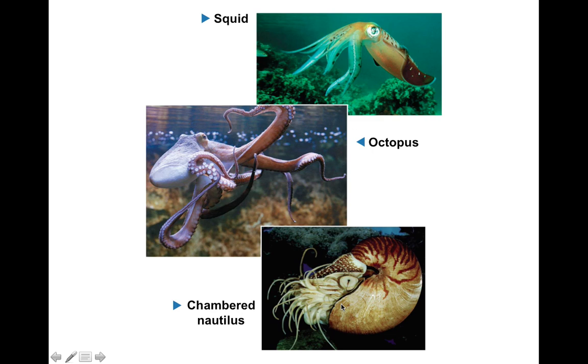So here you can see a chambered nautilus with its shell. Squid, which has its elongate body, its 8 arms and 2 tentacles. Octopus. And I think I'm going to put a video about octopuses in here because they're just so cool.